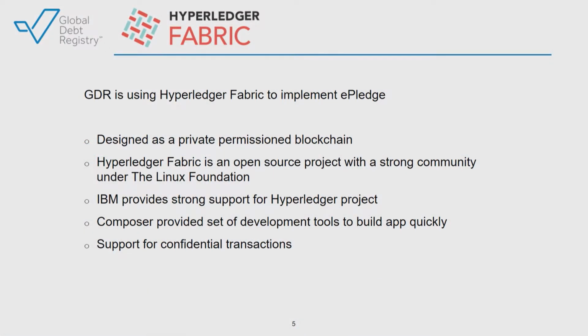Based on this, we liked a lot of the characteristics. We liked a lot of the different products, but we ended up choosing to go with Hyperledger Fabric. Fabric is built from the ground up as a private permissioned blockchain application. It has strong community support. It's part of the Linux Foundation Hyperledger project. The code was originally contributed from IBM, and they continue to support it. That was a plus for us. It had a great set of development tools that we used to build applications quickly, and it had a lot of the requirements we need, like the ability to create confidential transactions.